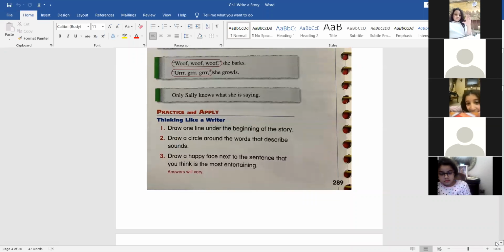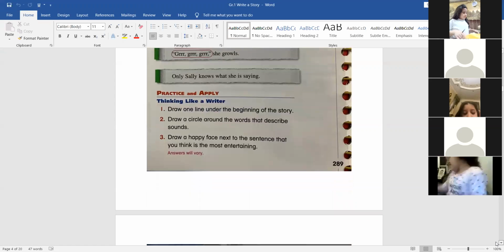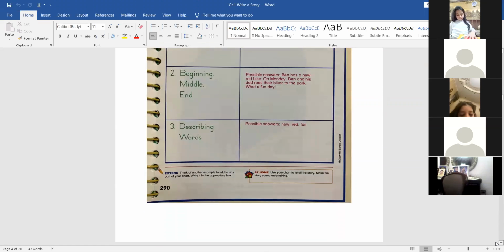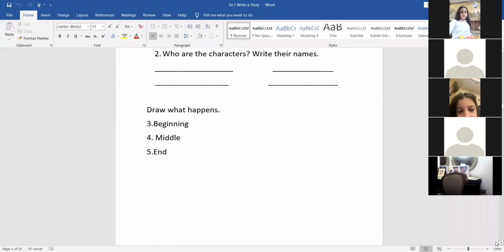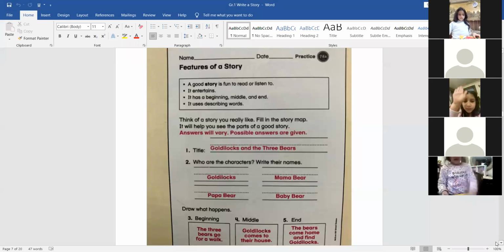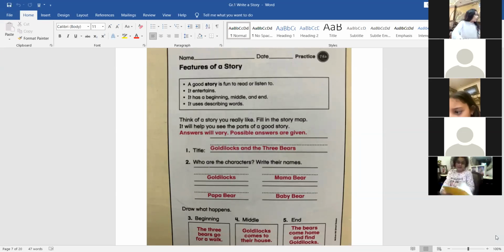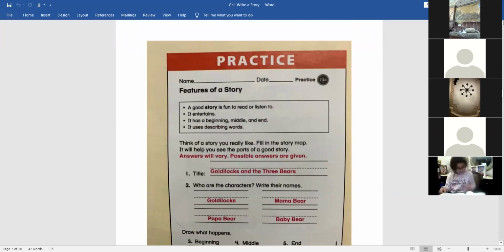Okay, now I need you guys to open to page 74A in your small red book. 74A. The page looks like this, so I can show it to you. Yes, Malika. Miss, the small yellow book or the red book? The small yellow book. I forgot that yours is yellow. I was thinking about grade 2. Small yellow book, page 74A. Okay, it looks like that.